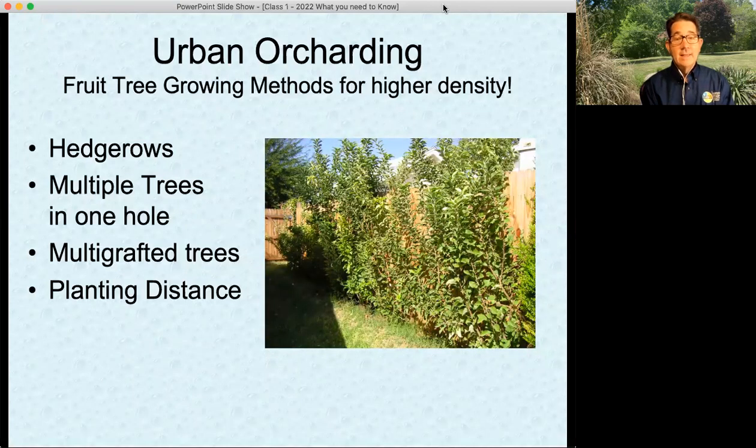Planting distance, like I said, for a hedgerow, 5 to 6 foot from trunk to trunk is best. If you want trees to stand alone, 10 to 12 feet distance between them is a great distance.